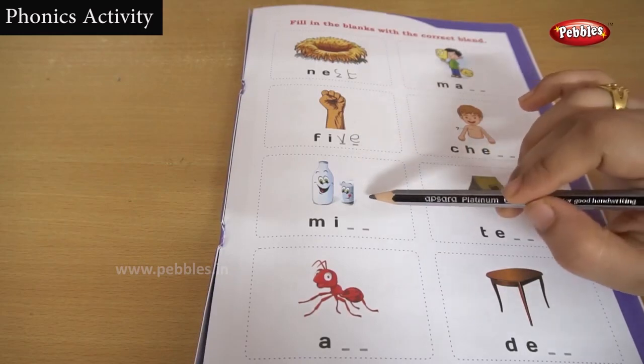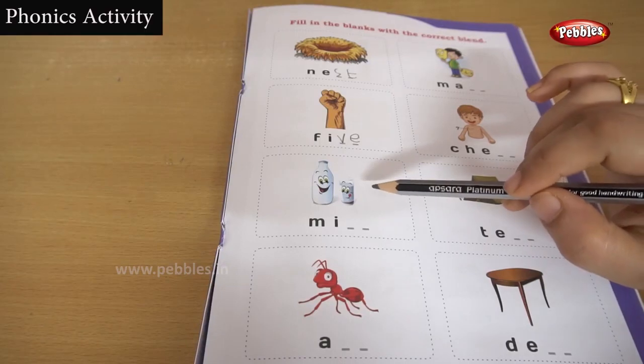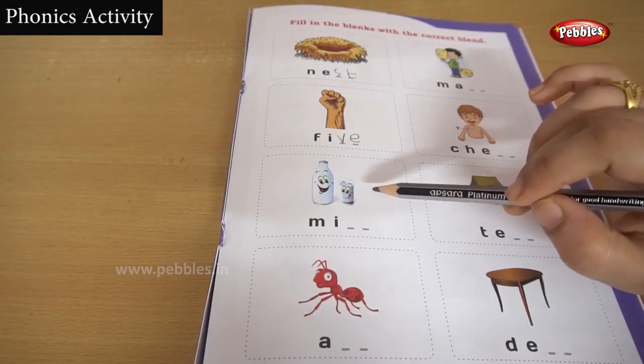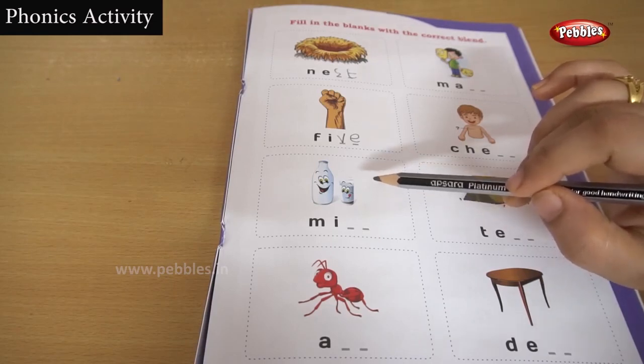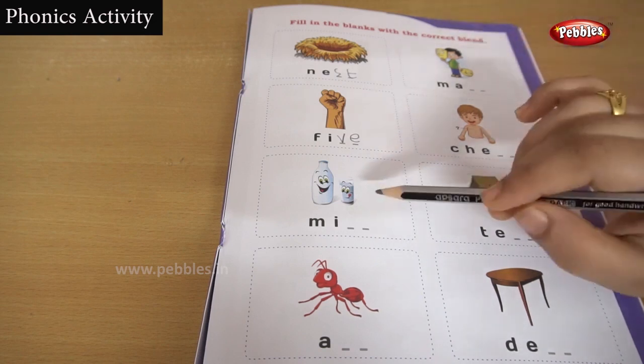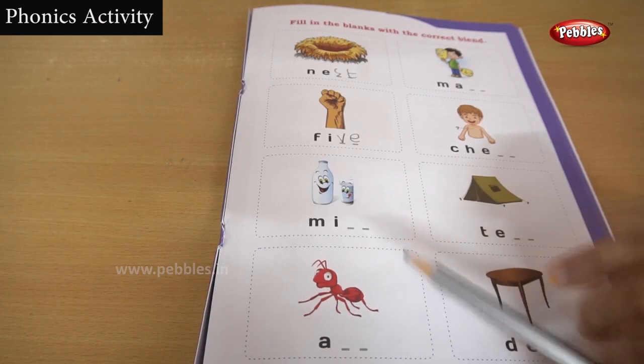Okay children, next look at this picture. What is this? Yes, this is a yummy milk. Yes, we want to drink milk every day, isn't it? This is good for calcium. Very good. Are you taking milk every day? Yes, if you take milk then you will become very strong. Okay, let's go to this picture. Okay, this is a milk. Let's finish this ending word.